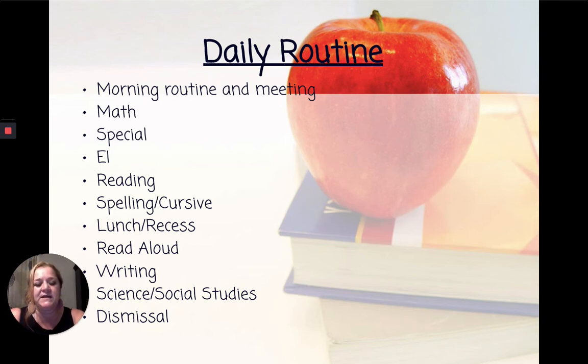Reading, we have spelling and cursive. Yes, we have cursive this year. Lunch, recess, read aloud, writing, and science and social studies. Science and social studies don't occur simultaneously. We rotate between doing science or social studies, and then dismissal.